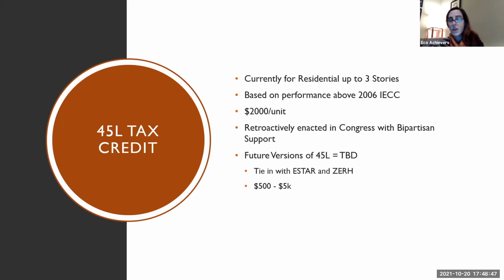This new version that's being talked about in Congress is kind of moving away from the old structure. They've talked about eliminating the story limit and also tying it into Energy Star certification and Zero Energy Ready Home certification, going anywhere from $500 to $5,000 per unit. So this could be a super huge benefit for multifamily projects or any single family projects. Again, that Zero Energy Ready Homes piece right now is only good for projects up to 5 stories, but as the Zero Energy Ready Home program advances and as hopefully this tax credit advances, we can see some more synergies with the certifications and getting incentive dollars for the certifications.